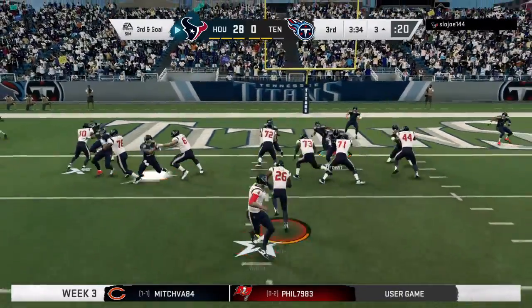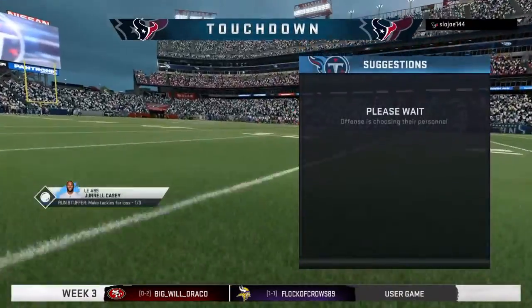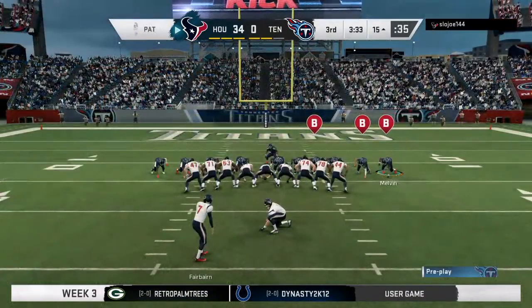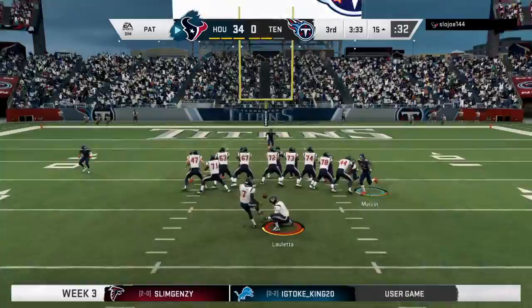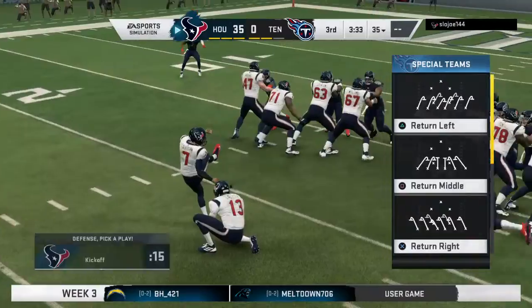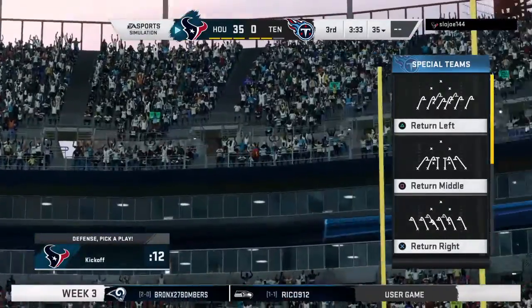9, go. Here's Miller, and he's in for the score. Touchdown, Texans. A 3-yard touchdown run as his guys continue to pour it on. Extra point by Fairbairn, up and good. And that will extend this big lead. Texans 35, Titans nothing.